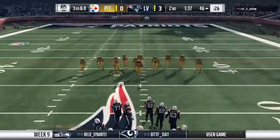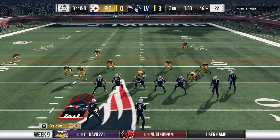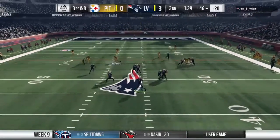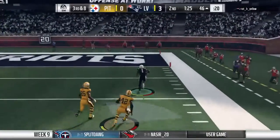New England on 3rd down. They've hit 2 for 4 thus far. This is 3rd and 8. Hurry up, here we go. Green, 39. Looking to throw. Gonna throw right side here, complete.